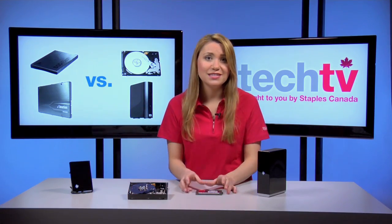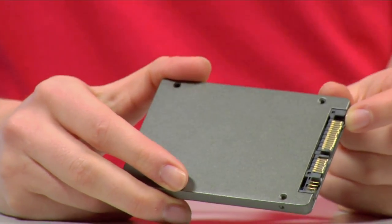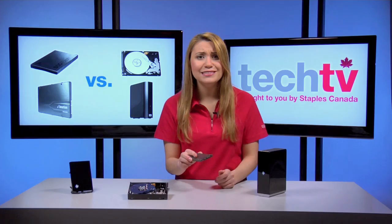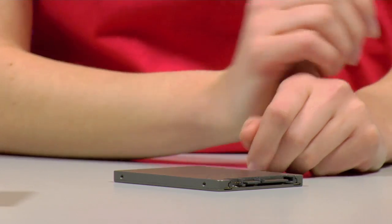In contrast, solid-state drives have no moving parts since they store all their information on tiny microchips, much like USB flash drives. No moving parts means no wear and tear. It also means they're immune to physical vibration, shock, and extreme temperatures. Basically, nothing will happen to an SSD if you accidentally drop it, making it attractive for people who are constantly on the go. Solid-state drives also consume much less power and produce less heat than hard drives.